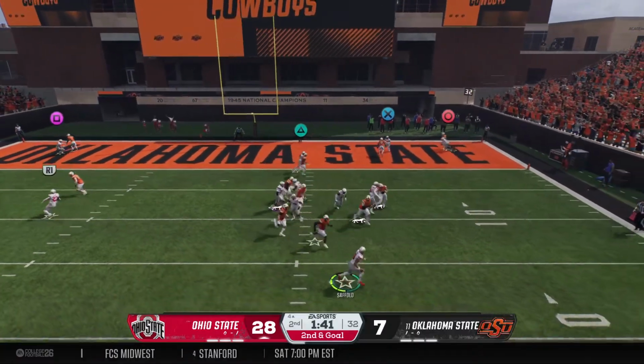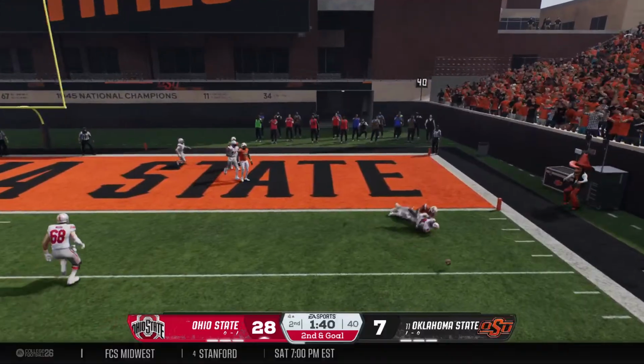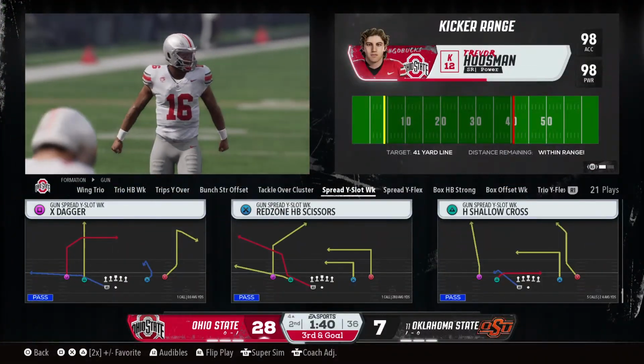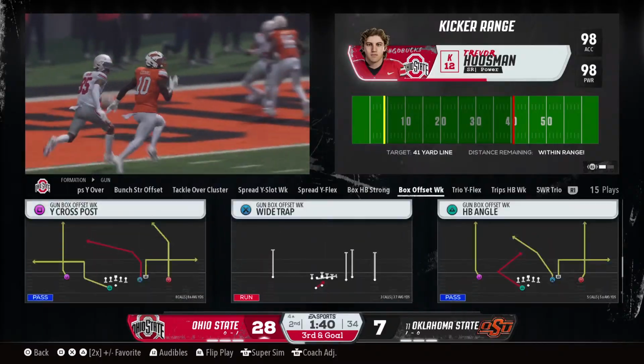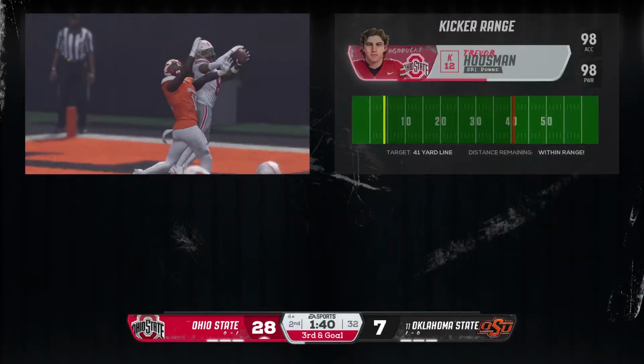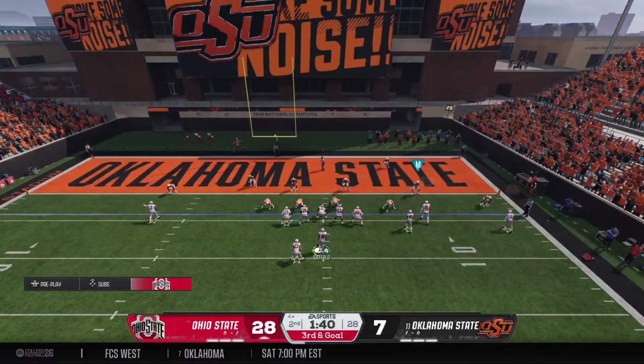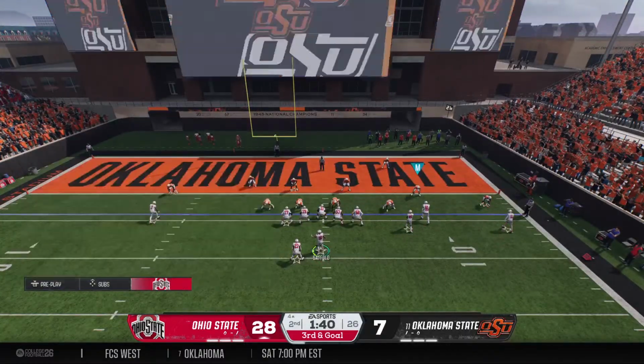Wants to go up top. Gets rid of it. It's incomplete. He was shooting for the end zone right there. I know one of the things this defense really prides themselves on is being physical, and early in this game, putting a big hit on a guy that's already had a couple catches in this game, that's a good omen for the defense.